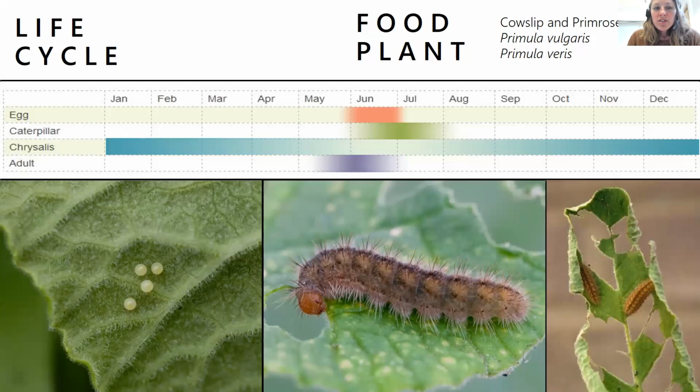So contrary to the small blue, the female will lay up to 5 eggs on the underside of the leaves of the food plant. The food plant is anything in the primula family, so cowslip or primrose. I say 5 eggs, but we've actually found up to 9 eggs on one plant. I don't know if that was just a bit of a fluke. But it obviously means that, because they eat the leaves, there's probably more food source for more caterpillars. And it's probably more energy efficient to lay more eggs on one plant than flying around and finding lots of different plants.